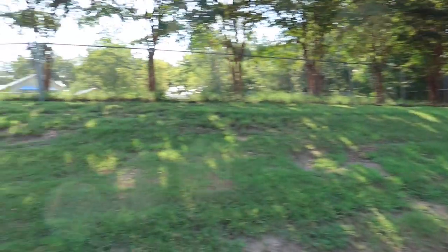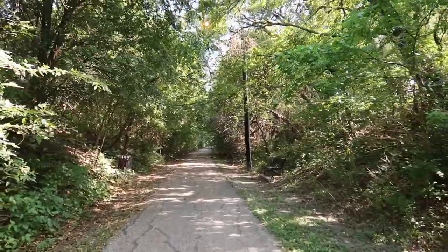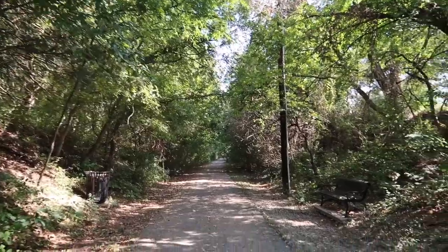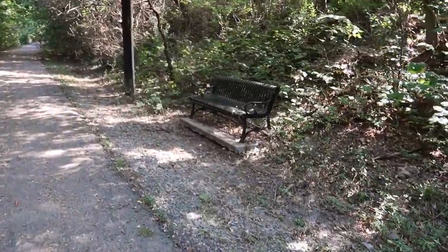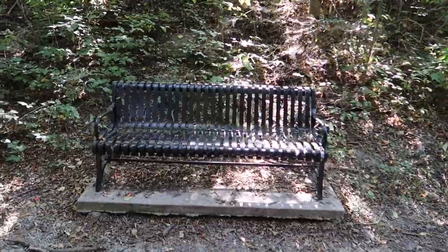That's the last set of lights. As we go into the woods here, I don't see any more light poles. Doesn't mean the trail's not lit. There is a sodium vapor light, and it's actually on right now. My goodness, little park bench there. Just kind of listen to the birds.